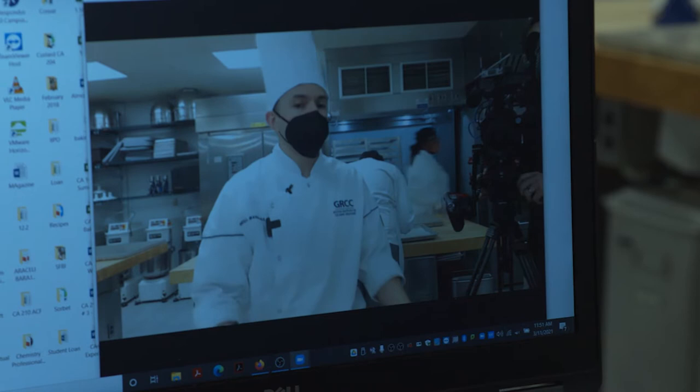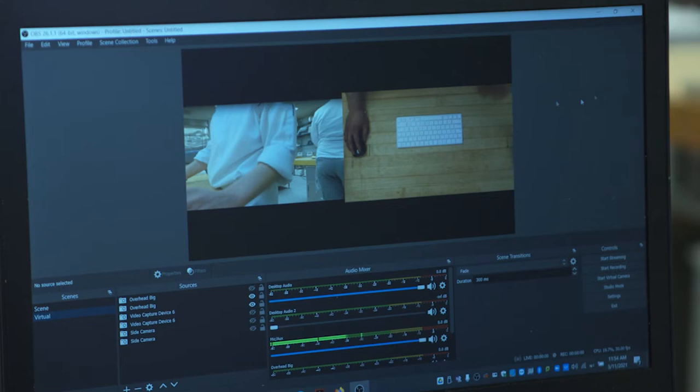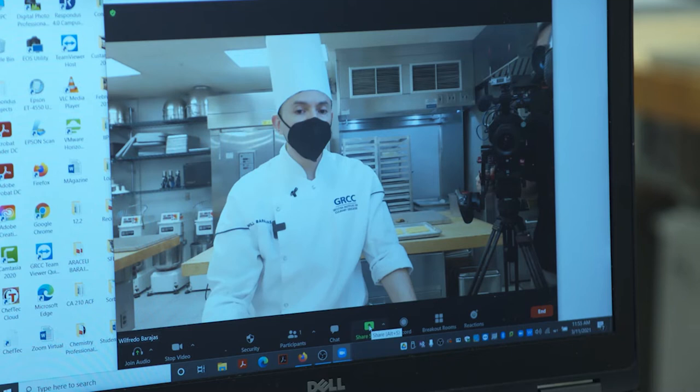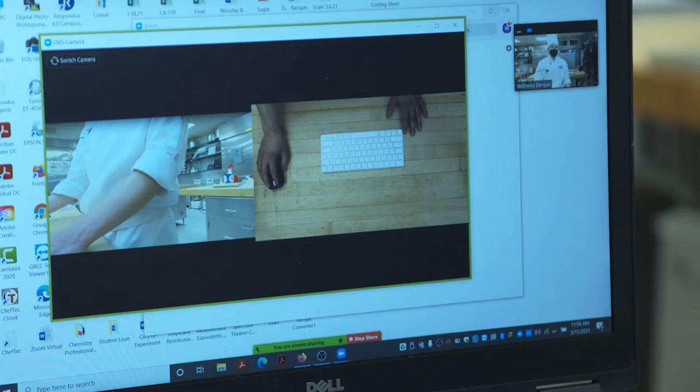But then when I do a demo or a virtual class, what I've done is I have set up an OBS system, and the OBS system becomes my camera. So I like to share my screen with my students, and in my shared screen, I find my OBS camera. Now I have three cameras. It's an open broadcasting system.